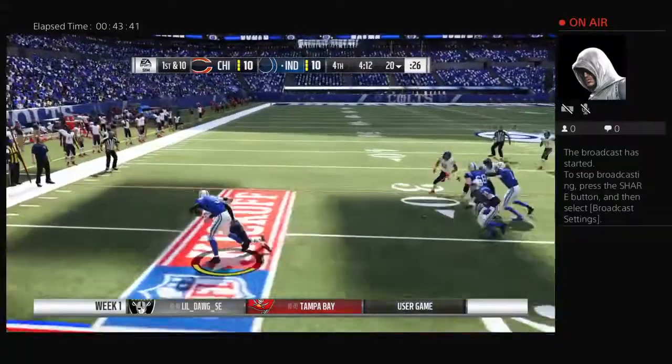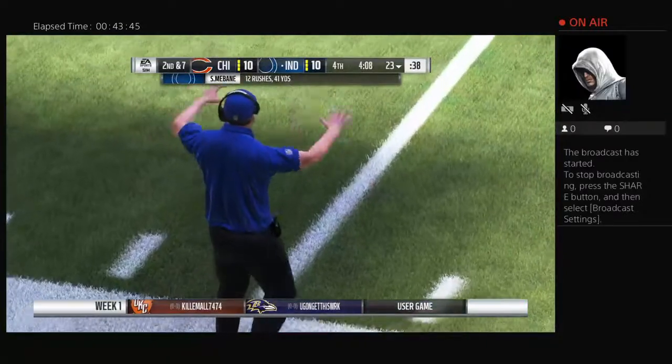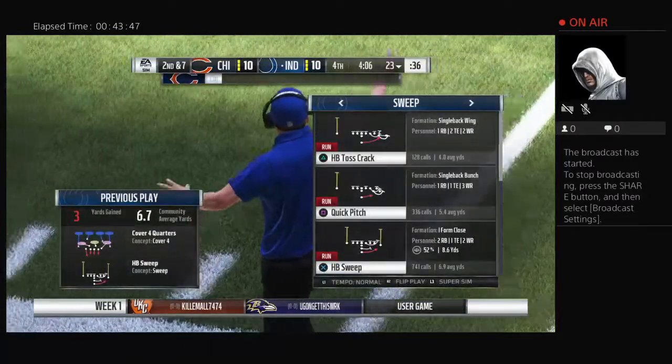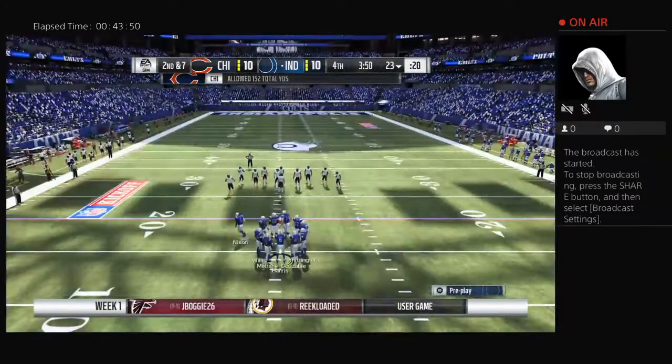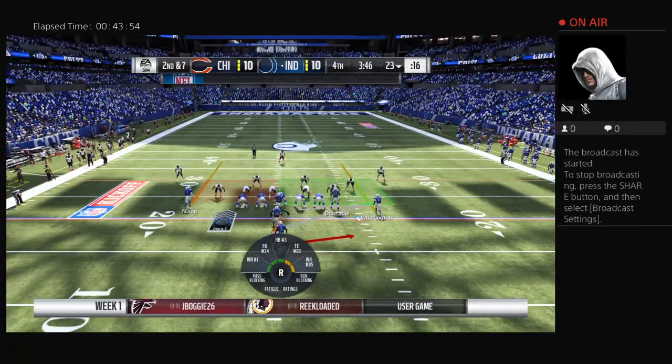Now they'll run it on the toss. He'll get about 3 as he's taken down at the 23. Not much happening there on first down. Thought there might have been a hole for a split second. Yeah, but it dried up pretty quickly, didn't it? Closed fast. Now 2nd and 7 from the 23.